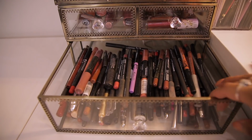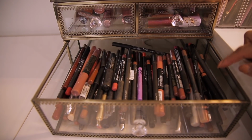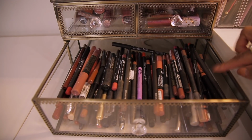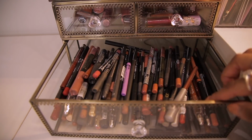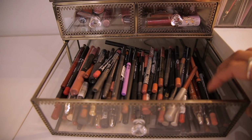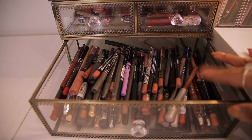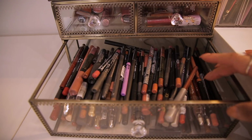The drawers kind of look like this. They're very deep, so I've got all of my lip liners. I like to have a little bit of room with lip liners just because I can then move them around and then see what I want. These are not in any particular order. I think in the future I'd like to have them so they were like pinks, reds, all in separation, nudes, light nudes. I think that would be a lot easier for me, but for now this is working.